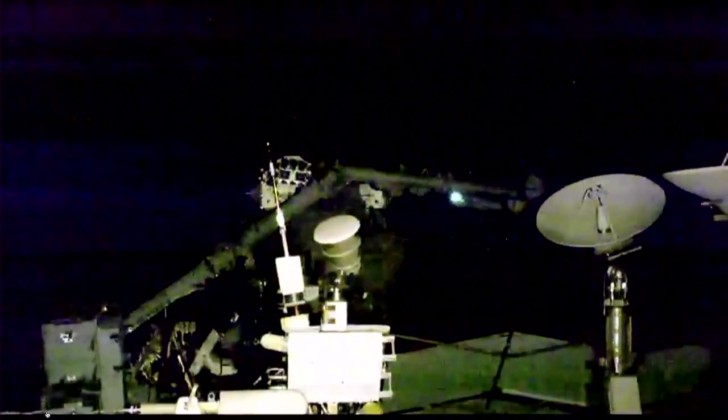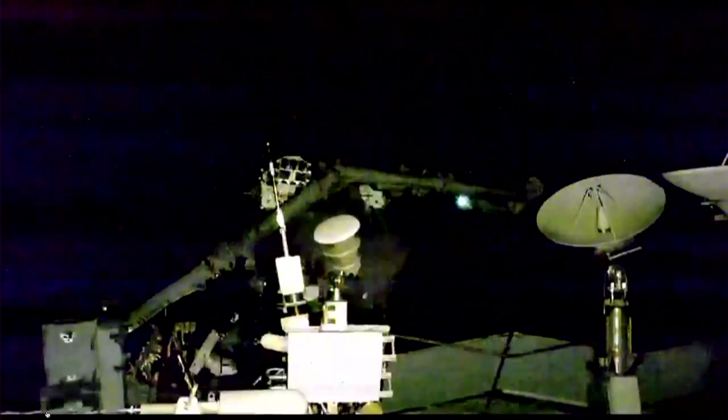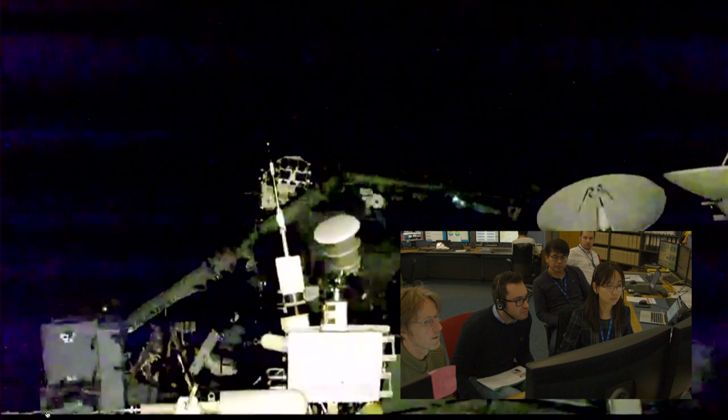In the meantime, we start to get some of the telemetry data. Fantastic. Not yet enough data to really verify everything, but we do get data back from the system. So the system is talking to you. The system is up and running. Now we will look for the detail in the next minutes.